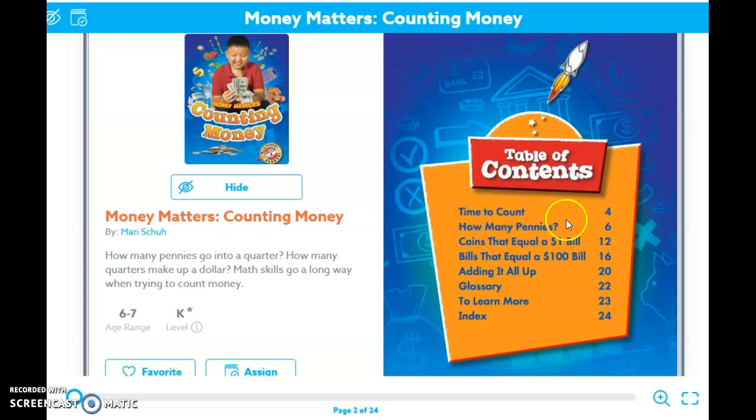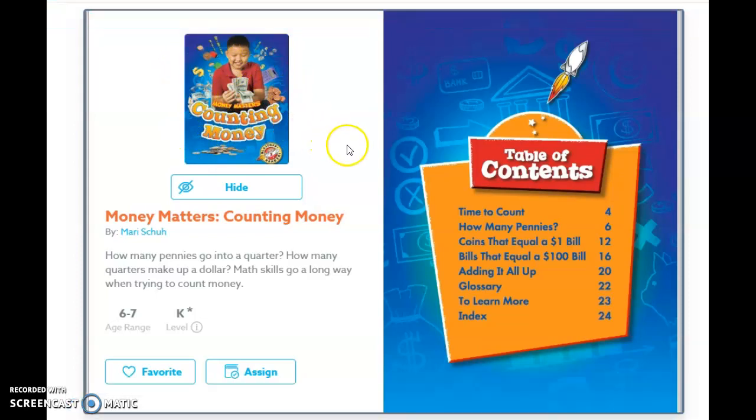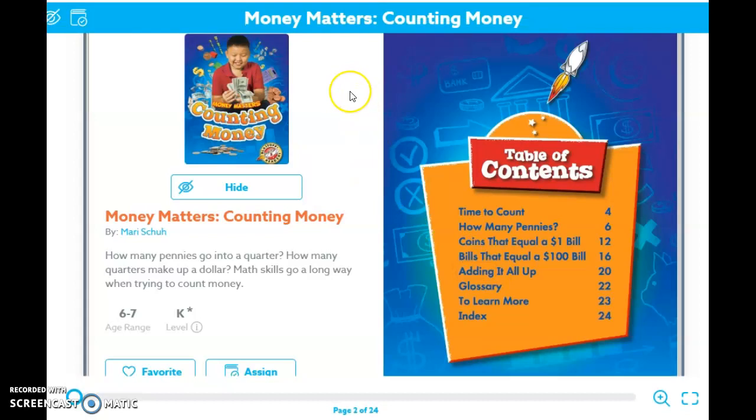So let's see, we have Time to Count, How Many Pennies. So here's all of our sections. I see a glossary and index. And looking at the cover of the book, it looks like it's going to teach me about money and how to count them. So I'm going to think this genre is nonfiction. It's going to teach me something.